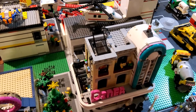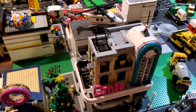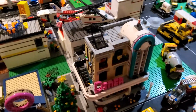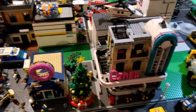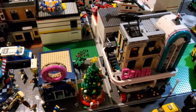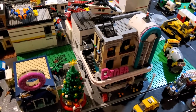Today I've got my Lego City update for August 2021, and there's been quite a few new additions to the city, as well as some changes. One of the big changes is I've moved around most of my modulars. I think I moved all of them but two. And so we've moved the diner to here.